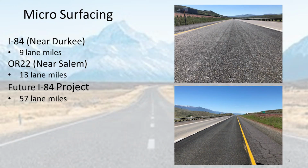I don't recall the pavement condition of that at the time. I knew that it had been paved within 10 years. There was very little cracking because it was in the A lane or passing lane, so I didn't see a lot of that truck loading. There's about 9 lane miles that we put down, and that was kind of our test section to get into microsurfacing on a larger scale.